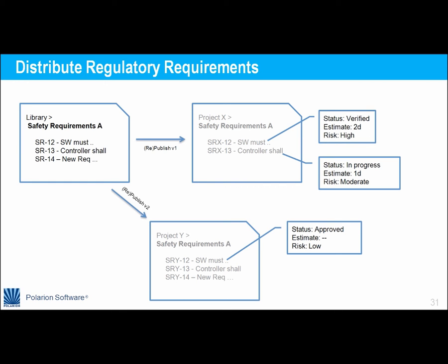So in this mode, we speak about the same requirement specification content being published to different projects, and the ability to keep track of additional meta information on top of so-called reused requirements. Next slide, please.